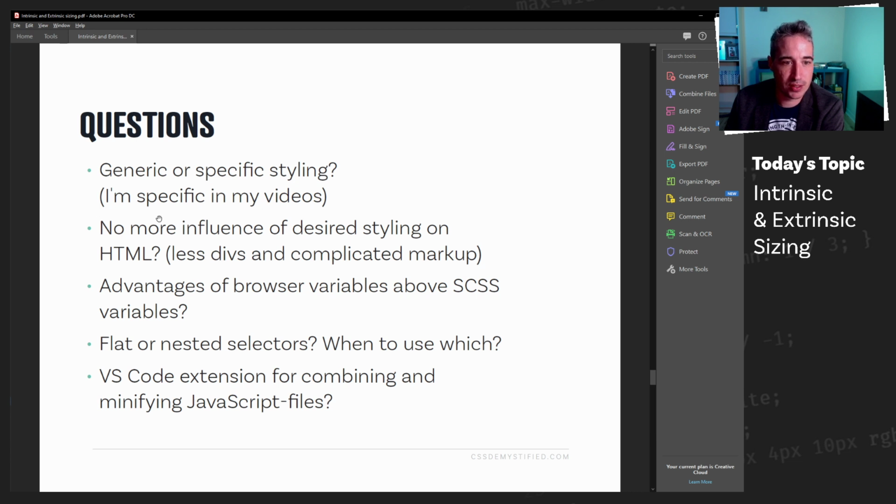No more influence of desired styling on HTML. So they just said that with things like Flexbox and with Grid, it seemed like we used to have to write HTML in a really specific way, with the layout coming to mind. Whereas these days, it seems to be less so. And I think they want to know if I think that, especially with Grid. Flexbox, you still sort of got to think about it a little bit.